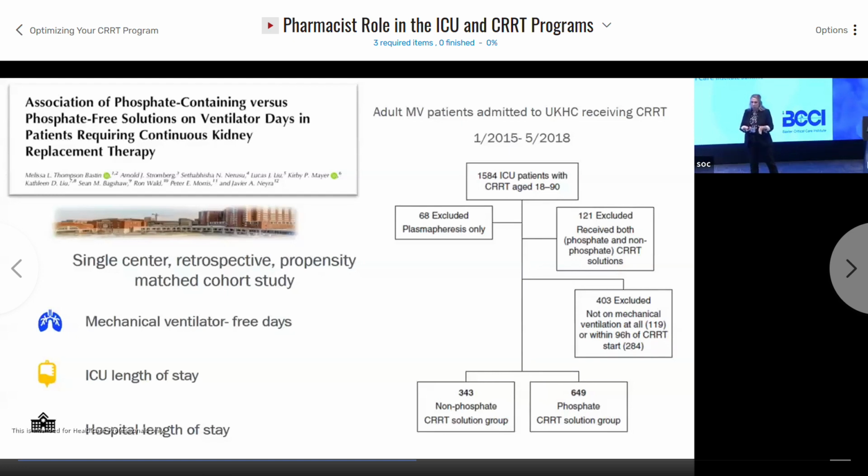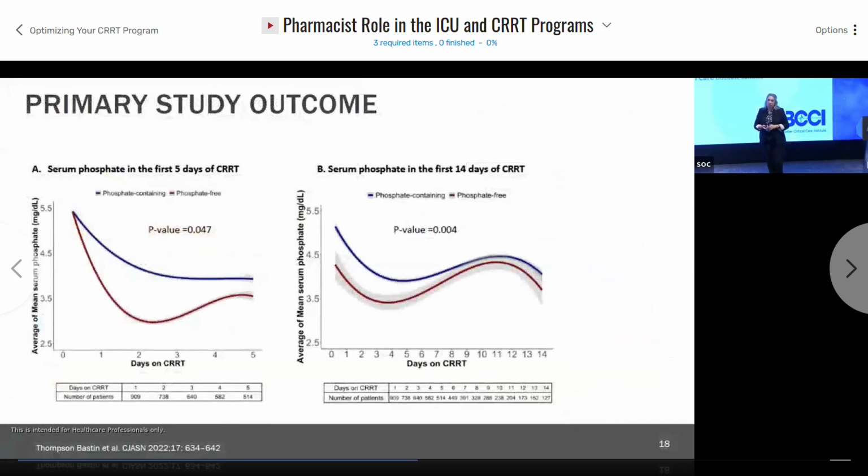So we ended up with about 1,000 patients once we excluded folks who weren't on the ventilator or weren't ventilated near the time of CRRT. And the first thing we wanted to do was, is this solution still doing what we saw it doing in the first paper, which is decreasing the risk and overall incidence of hypophosphatemia?